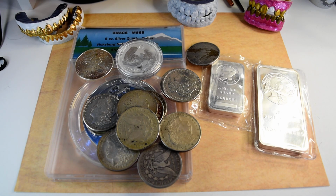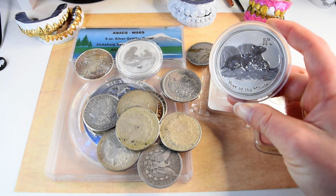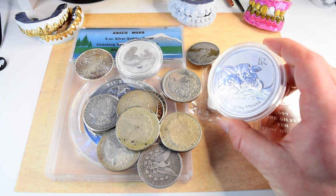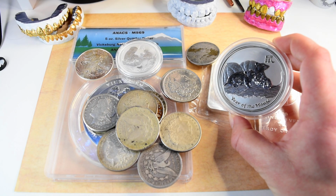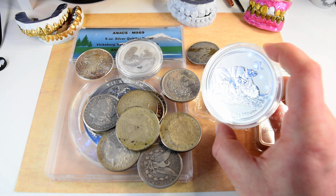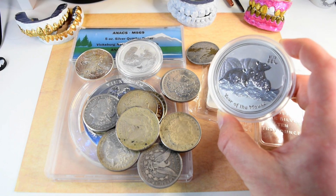On the opposite end of that, and this is another point I was getting at, is this as an alternative, and some of you may have seen this one before. This is a 2008 Perth 5 ounce Year of the Mouse. Now, when this was on the market originally, silver was at like 40 bucks an ounce. I paid, what did I pay here? $764 shipped and insured from APMEX for this coin in 2020.